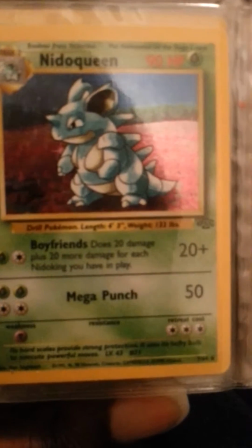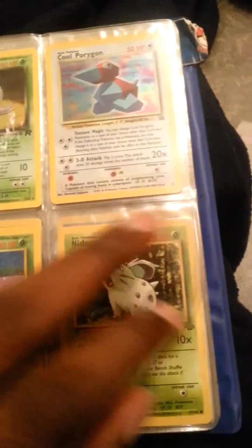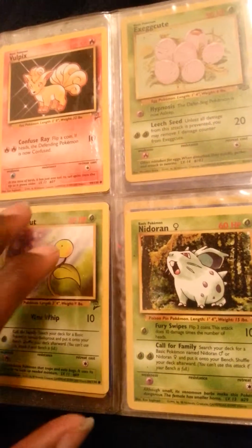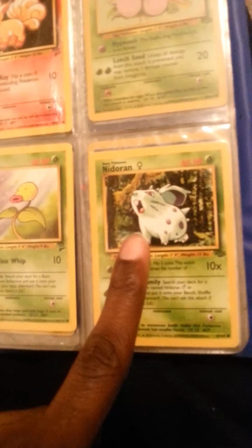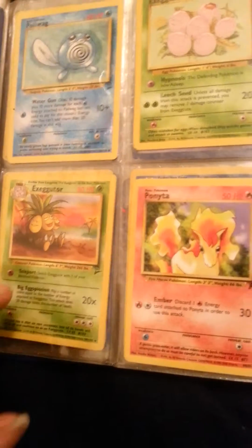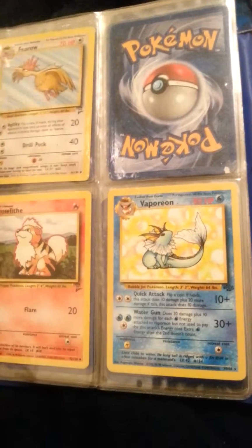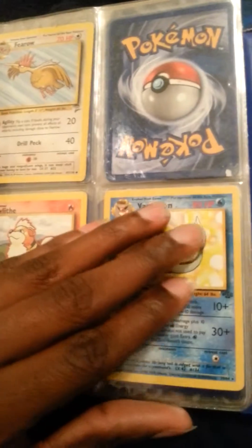So anyways, here's the Nidoqueen holographic again, and after these, the cards are just starting to get miscellaneous here. These cards, you can just go through them. There's Vulpix, and there's an Exeggutor, there's a Nidoran, and there's a Bellsprout. See, these are just little miscellaneous cards. I'll just show these anyway because they're here. Most of my best cards are up front.